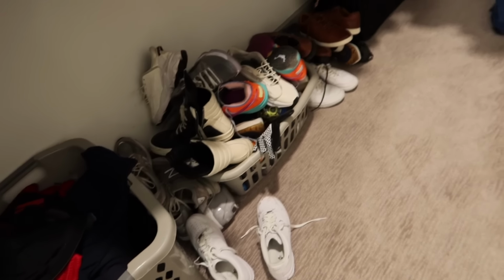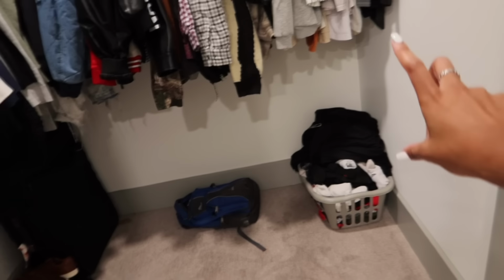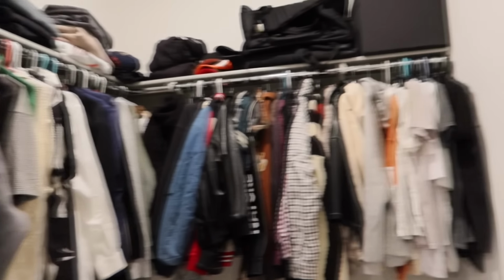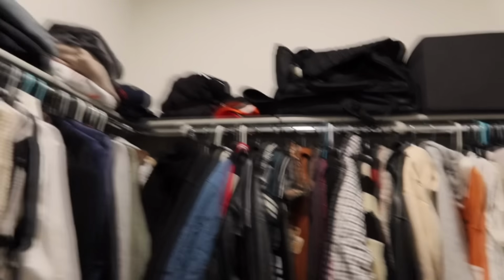And then down here we just have his shoes in a basket because we're going to get shoe racks, his suitcase, a backpack, and a basket. That's all going to go in a dresser that he's going to get, and it can go right under here. So for now I'm just going to organize all of this and color code it, probably rearrange what's up there, and then his hats. I want to get some thumbtacks and thumbtack them here on display.